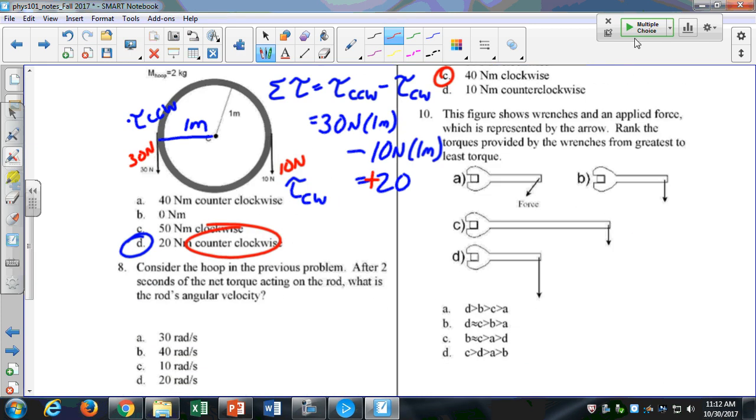Let's do number 10, and then we'll go back to moments of inertia. This is similar to the ones we did before in the concept test. I want you to rank these wrenches from greatest to least torque. Which one has the biggest torque, and which one has the smallest torque?